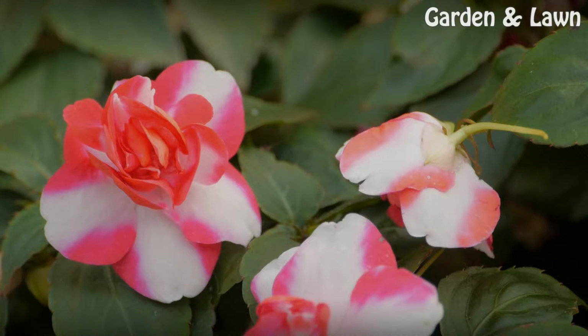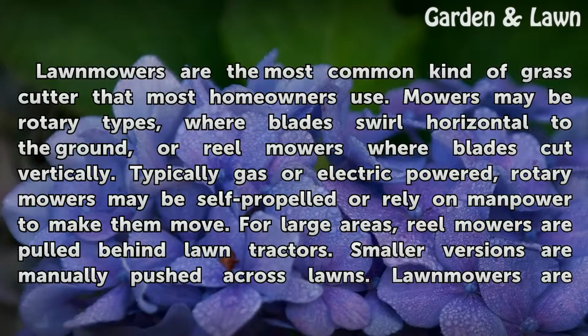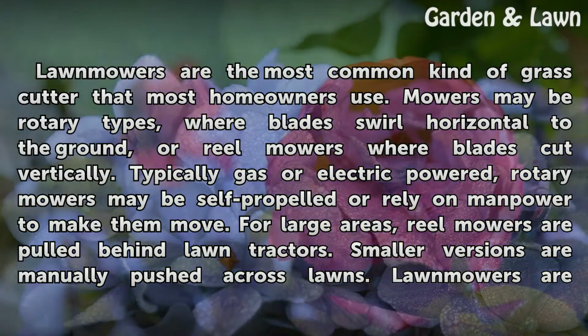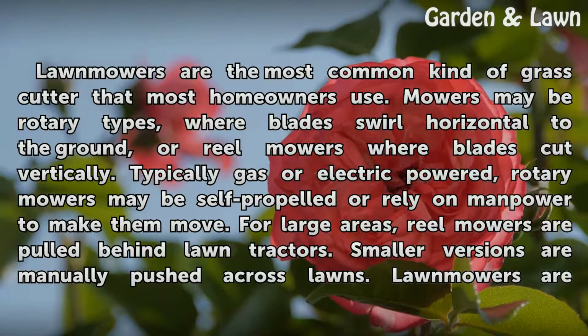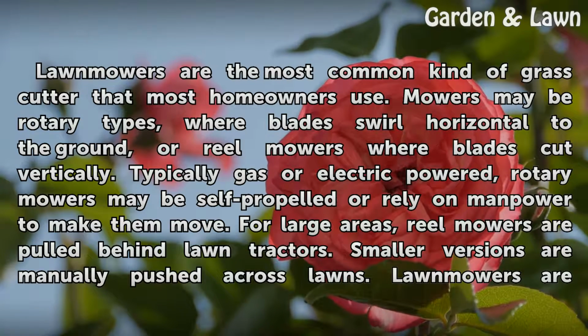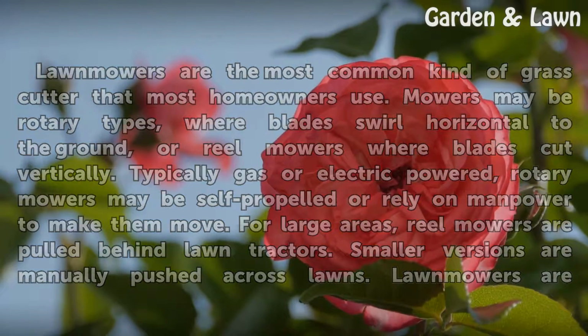Lawnmowers. Lawnmowers are the most common kind of grass cutter that most homeowners use. Mowers may be rotary types, where blades swirl horizontal to the ground, or reel mowers where blades cut vertically. Typically gas or electric powered, rotary mowers may be self-propelled or rely on manpower to make them move. For large areas, reel mowers are pulled behind lawn tractors. Smaller versions are manually pushed across lawns.